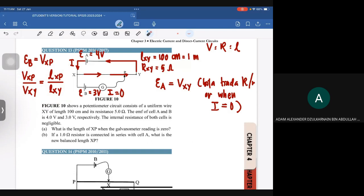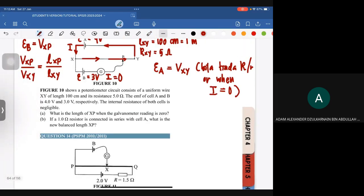Bahagian ni sekarang ni saya sedang guna ratio VRL. Tapi since soalan minta length, so saya tidak guna lah R. Sebab dia tidak minta resistance, dia minta length. Tapi kenapa saya tidak guna RL? Sebab saya tidak cukup information untuk R. Saya tidak nilai resistance XP. Saya ada resistance XY, tapi saya tidak ada resistance across XP. So this one automatically out. Tapi saya boleh guna V sebab saya ada voltage across XY. Saya ada voltage across XP, which is this one here and this one here. So bolehlah kita solve.